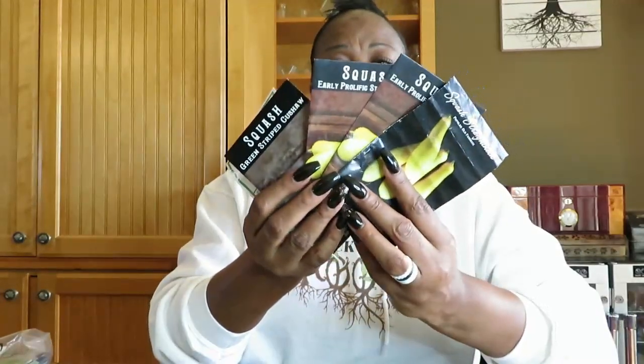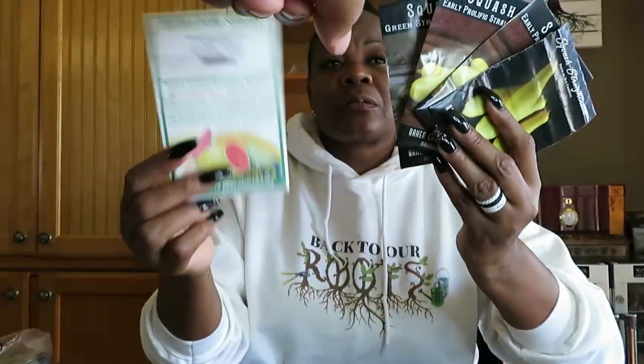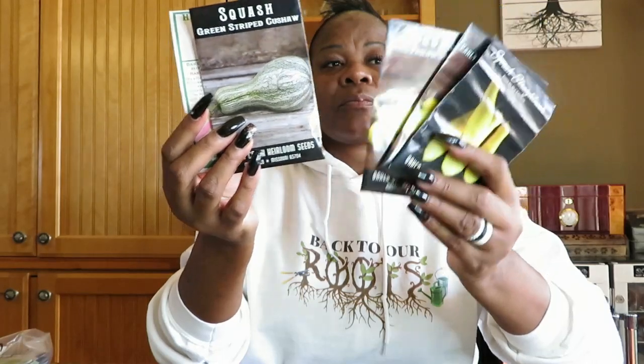So we have 5 different packages of squash here, and I'm just going to let you guys see them all. And babe, if you want to say something about them, you can. Well, that one over there is this one. Yeah, that's the Kushaw, so it's a little different. And which ones did we grow last year? Mainly the straight neck squash. Really, really good too, guys. It tastes good. It grows good. So squash was a good one for us.